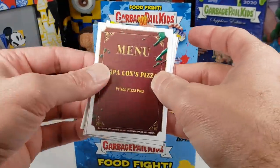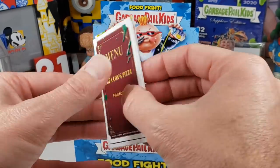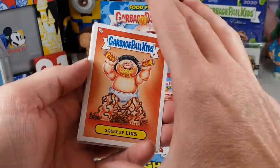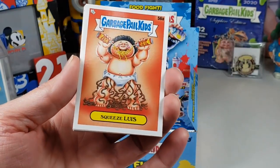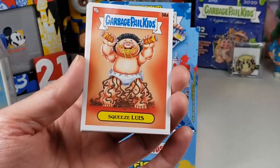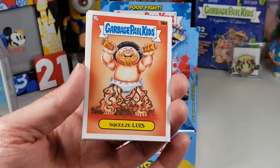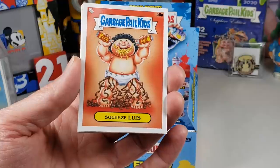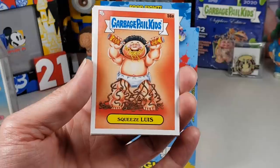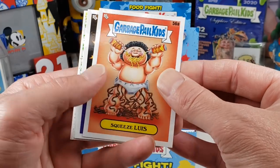All right, so the menu. That's kind of a cool card, the menu on the back there. Papa Khan's Pizza. And let's go to the front. So, guys, first time, okay? This is my first time seeing any of these cards. I have seen a few of the cards on your guys' channels, but I've tried to limit my viewing on some of those on the Food Fight until now. But we got Squeeze Louise, guys. This looks like a good card here.